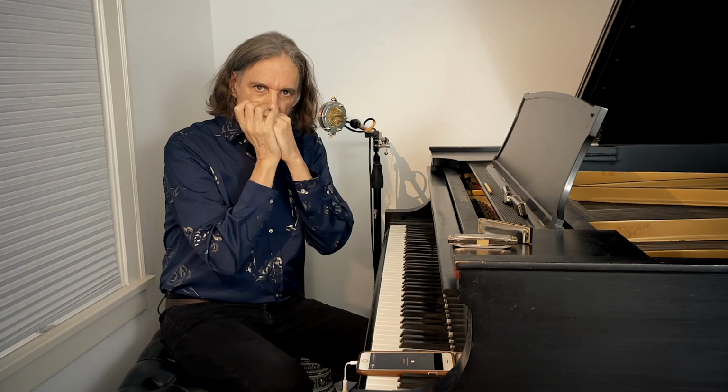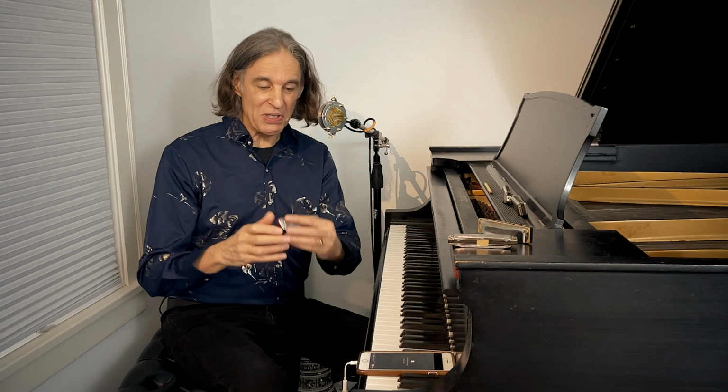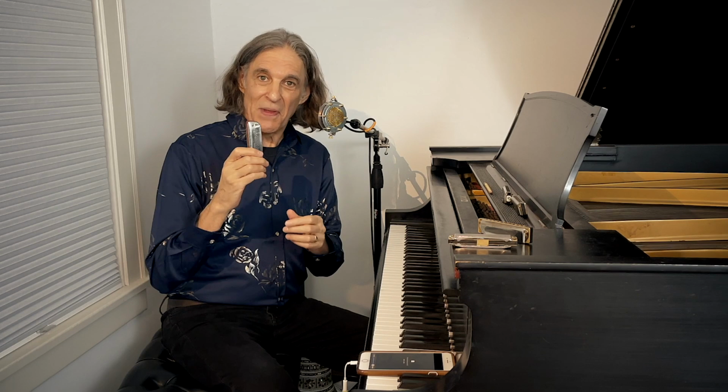No other wind instrument can do this. Plus, the crazy thing is, it's invisible to the musician who's playing it while he plays. So as soon as it disappears into your mouth, you can't see it. And so you have to kind of visualize something mental in order to figure out what notes to play. And it's got a 3-octave range. This C harmonica has got the same range as a flute.